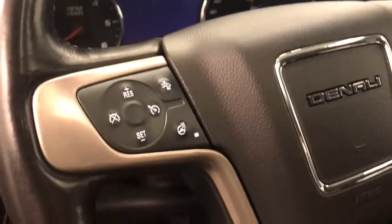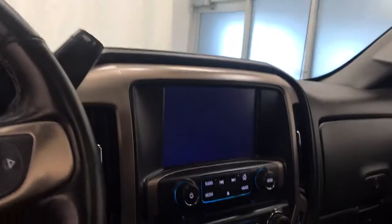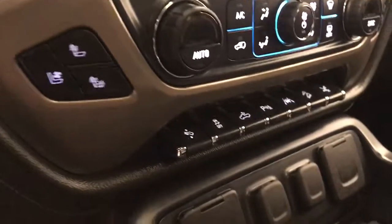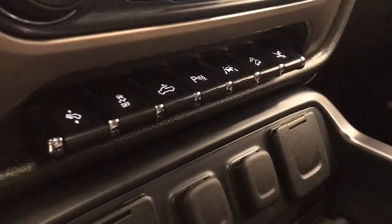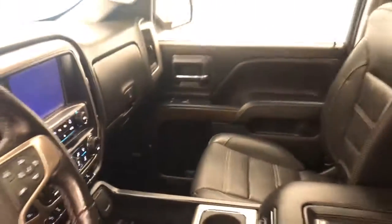wheel, cruise control, forward collision detection and heated steering wheel, hands-free communication and audio controls, wireless charging pad, sunroof controls, garage door opener, OnStar 4G LTE with electrochromatic mirror, CD, AM, FM radio with auxiliary, dual zone climate control with AC, heated and cooled seats, power adjustable foot pedals, traction control, rear cargo lamp controls, parking assist controls, lane departure and warning, hill descent controls, and retractable running board controls.